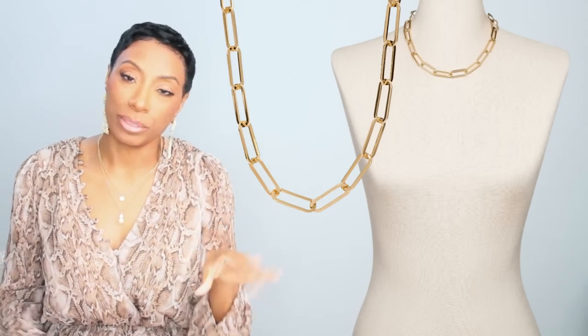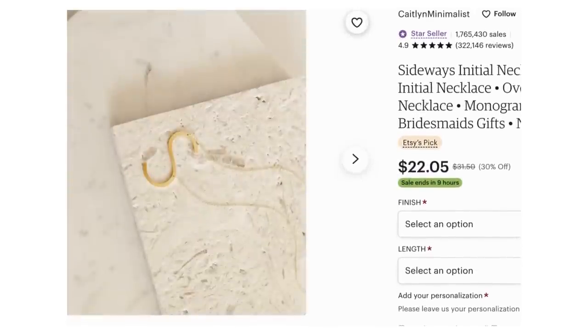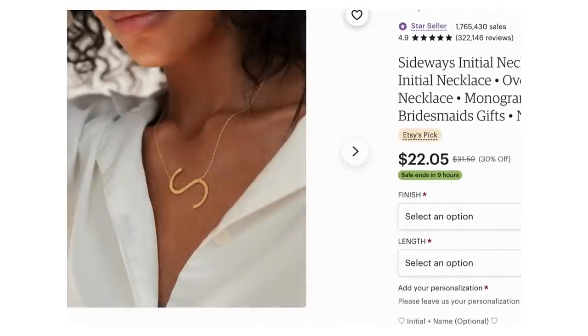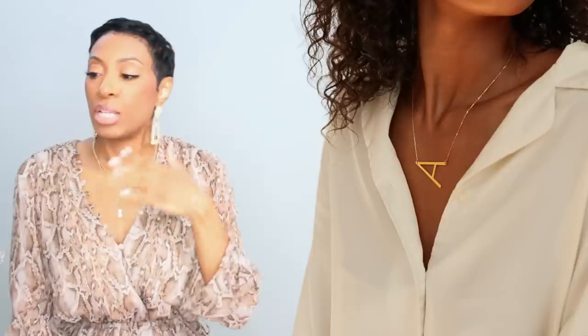Okay, moving on. Now the alphabet necklace I found. I call it the alphabet necklace. The initial, the monogram, whatever you want to call it. I found this one at Etsy. And let me just tell you, this seller has over 1.7 million sales with over 321,000 reviews, and they have a 4.9 out of 5 star rating. So that's that. You ain't gonna have to worry about nothing over here.